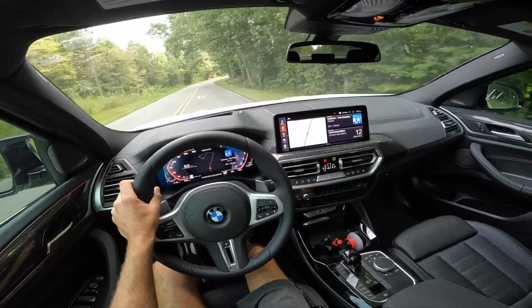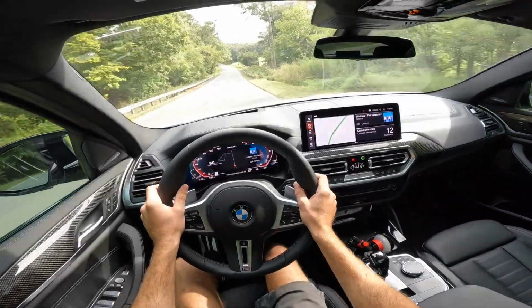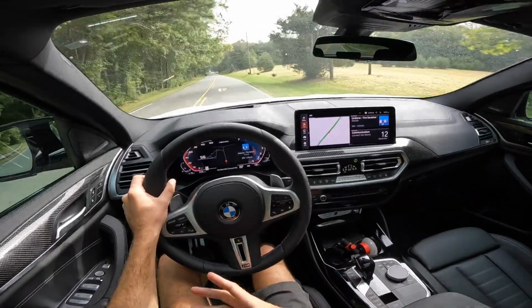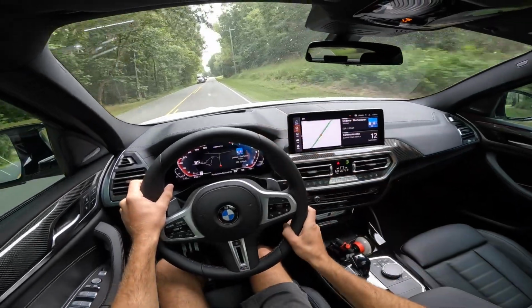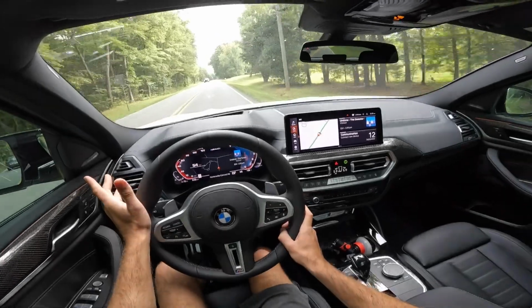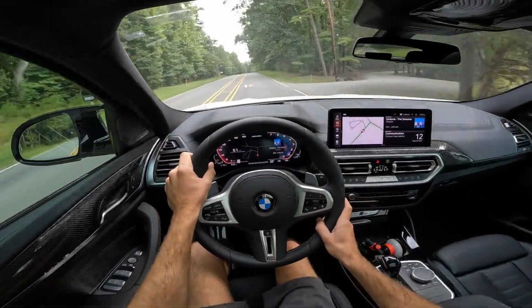Definitely a great place to be. You sit kind of low in this. I would kind of call it a crossover SUV. It's not quite like the X5, X7, but a little bit bigger than X1 and X2, obviously. But the way that you sit in this, with kind of how low you are with the hood there, I definitely feel like it's like you're sitting in a sedan, but you're higher up, of course, in an SUV. So it has that vibe to it as far as the seating position goes.